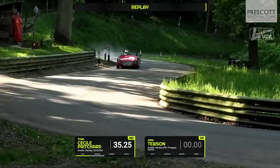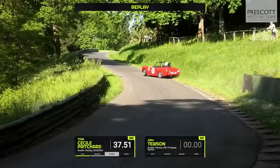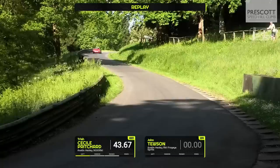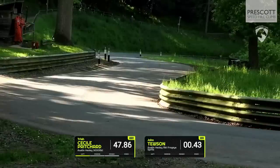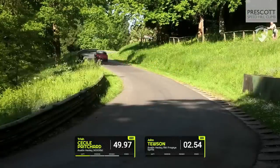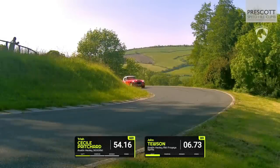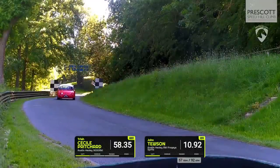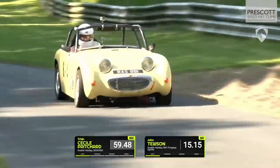As those on live stream can see a replay of the dramas then for the Sprite, but all ends without any problems as Cecile Pritchard goes around Sammy and up towards the finish line to set a time of 59.48.